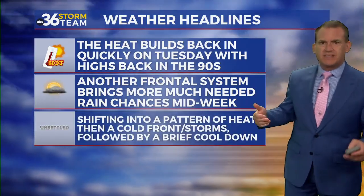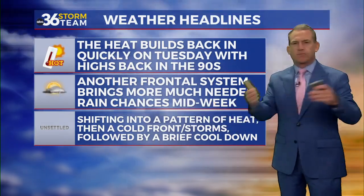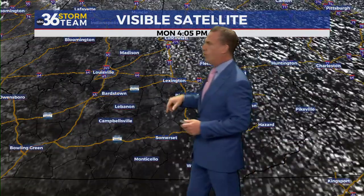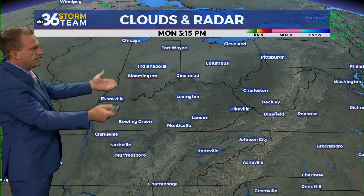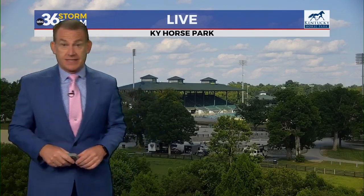And we're shifting into this pattern where we get heat, a cold front and storms, and then a brief cool down, and then we repeat the process all over again. And that's what we're looking at over the next week or so. A few fair weather cumulus clouds here and there, especially into eastern Kentucky. Those are beginning to diminish. Nothing doing across the region as far as any kind of rain.